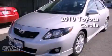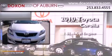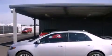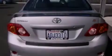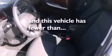This is a certified pre-owned 2010 Toyota Corolla. It has a 1.8-liter four-cylinder engine and an automatic transmission. Its top features include a sunroof, cruise control, steering wheel controls, an MP3-ready stereo system, a leather-wrapped steering wheel, alloy wheels, fog lamps, a traction control system, a rear window defroster, and this vehicle has fewer than 5,000 miles on the odometer.